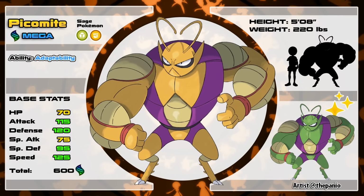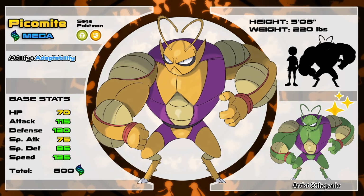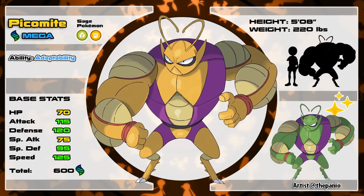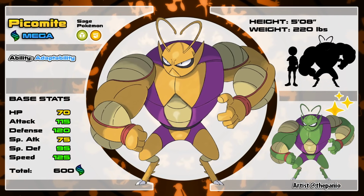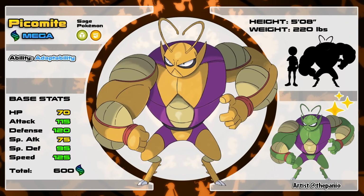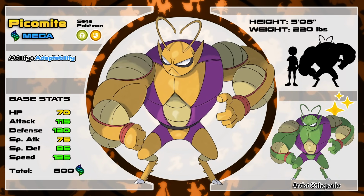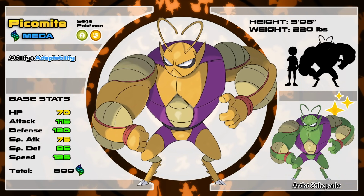With a massive boost to its stats, it also picks up the new ability Adaptability, which enhances its stat moves tremendously. It's also said that in this Mega form, Picomite's fighting spirit is fully unleashed, donning an orange aura that intimidates the strongest of foes. It becomes incredibly agile for its build, striking with precision and power. Nothing short for everyone's favorite Namekian.